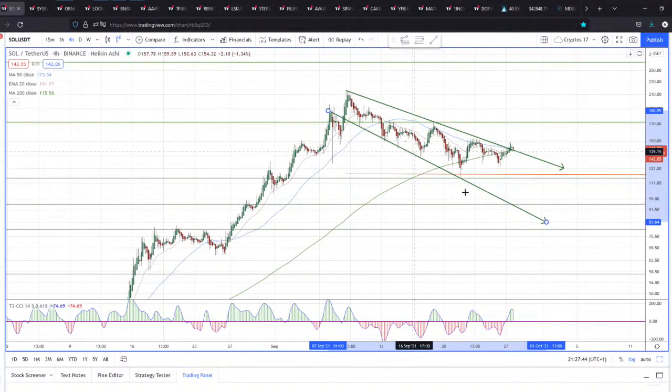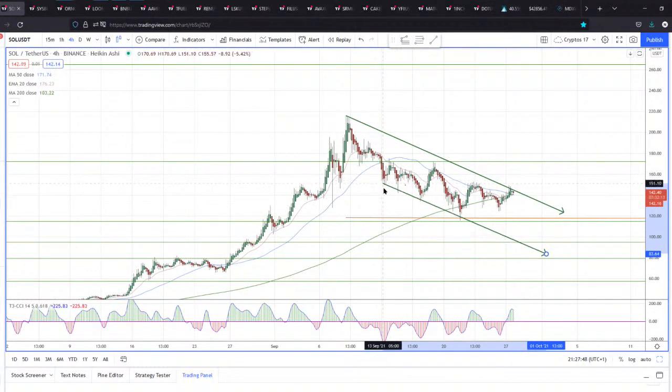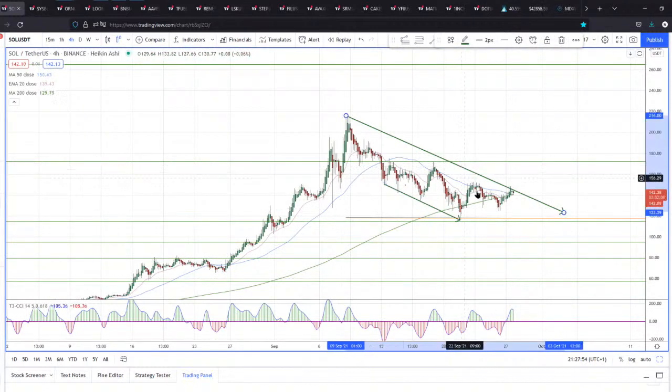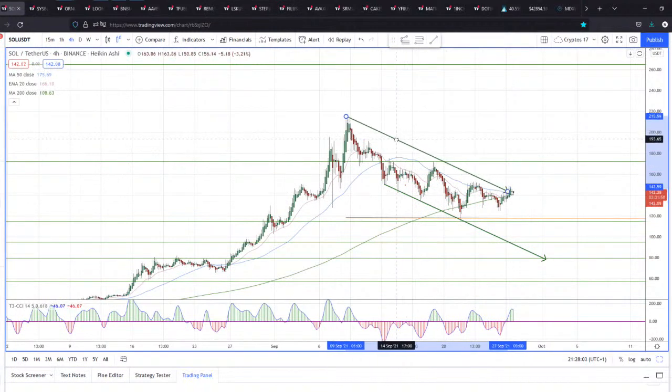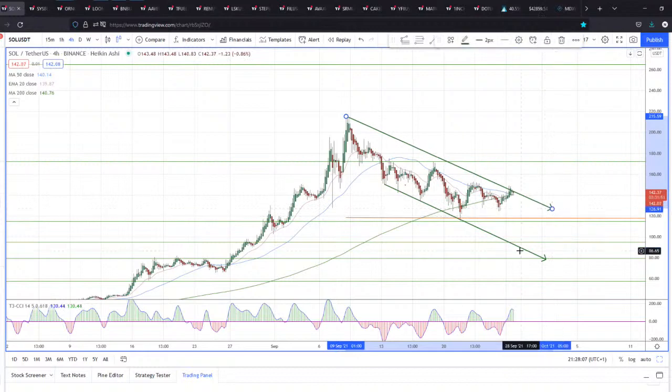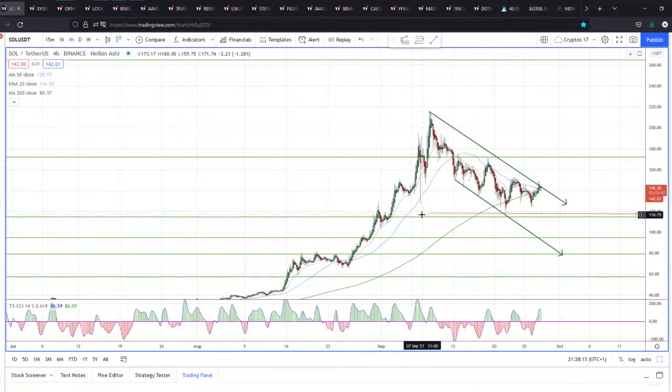Like this. Take my log scale off. Trend lines don't work in log scale. So let's extend that. Potentially, if we draw this as an equal channel, that's where we are at the top. Potentially, it was so close.